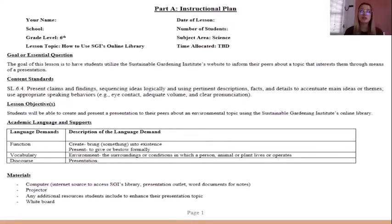The objective of the lesson is students will be able to create and present a presentation to their peers about an environmental topic using the Sustainable Gardening Institute's online library. Some materials that they'll need for this are their computer or a school one if it is provided, so they can access SGI's library, so they can have a presentation outlet and Word documents for notes.